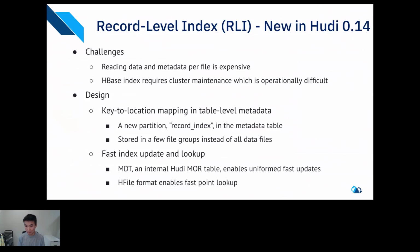And the record level index directly leverages the metadata table for fast index update and lookup. The metadata table is an internal MOR table, which provides uniformly fast updates for different index metadata. And the HFile format of the metadata table unlocks fast point lookup, and that applies to the record level index as well.